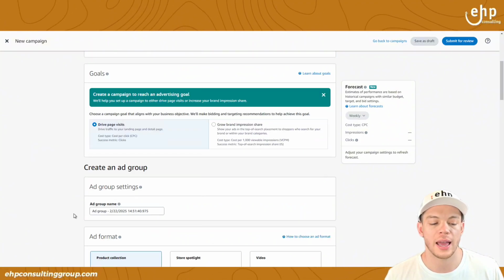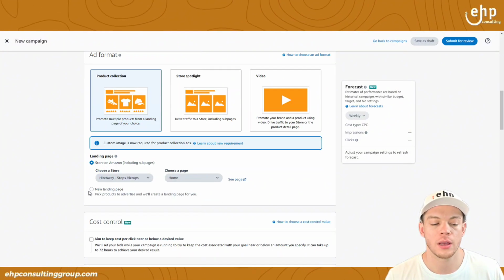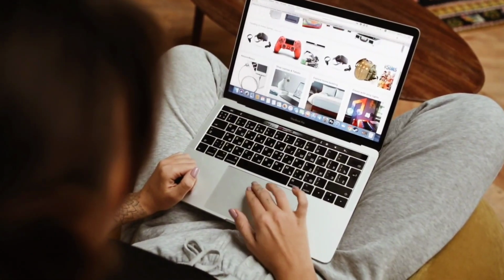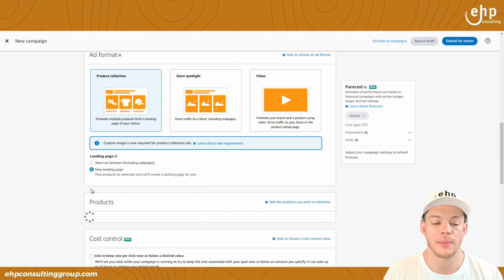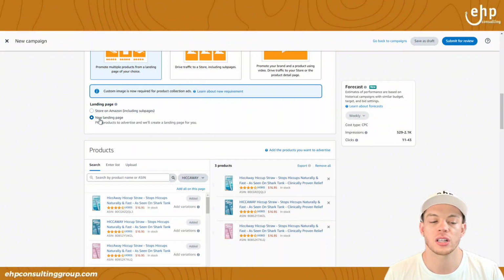Then we're going to scroll down to ad group settings. You can change the name if you want, but you're going to set the ad format as product collection. You're going to scroll down and choose store on Amazon or a new landing page. Pick products to advertise, and we'll create a landing page for you. If you have a store and your store looks good, you can use your store landing page. If not, you can use a new landing page that Amazon makes for you, and this one's going to look nice as well. It might even increase your sales. So if you don't know which option to pick, just click the new landing page.